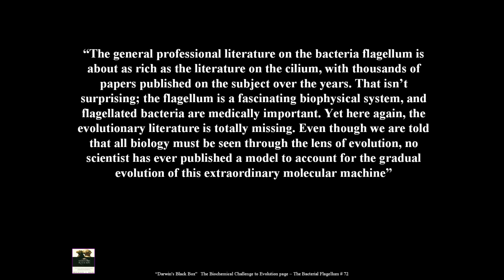Even though we are told that all biology must be seen through the lens of evolution, no scientist has ever published a model to account for the gradual evolution of this extraordinary molecular machine. Molecular machine.